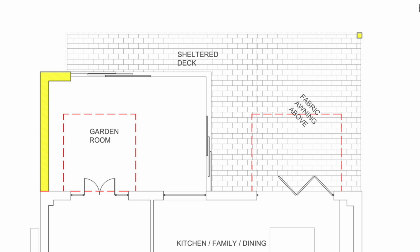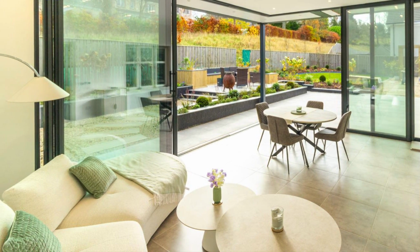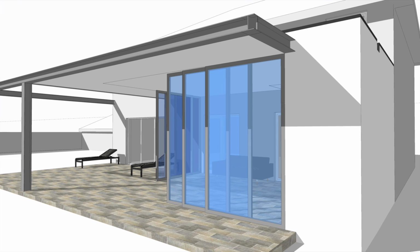From the outset, the design had a solid wall along this side of the garden room. This ensured privacy so the neighbour couldn't see inside, but it also gave my client somewhere to place a sofa and a TV. I also knew from the outset that the new patio doors should create an open corner, with no post getting in the way of the view.